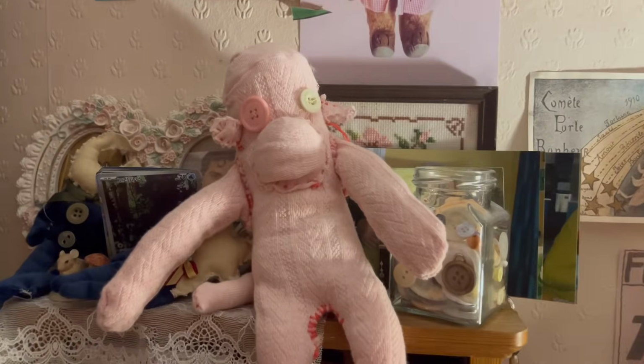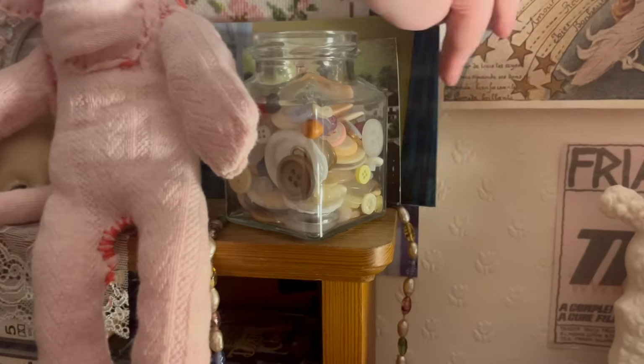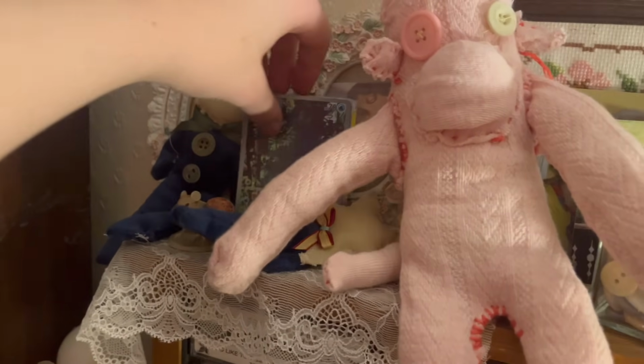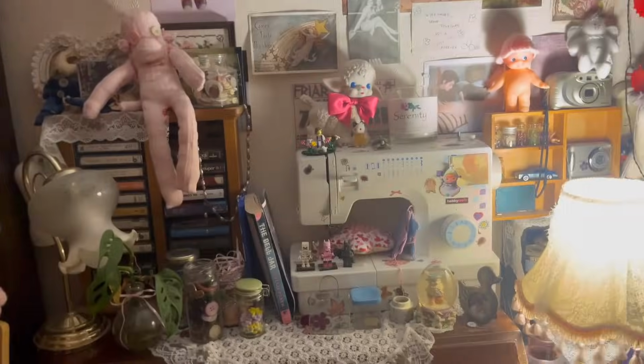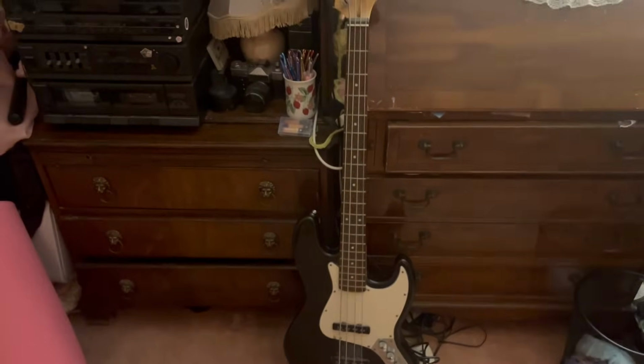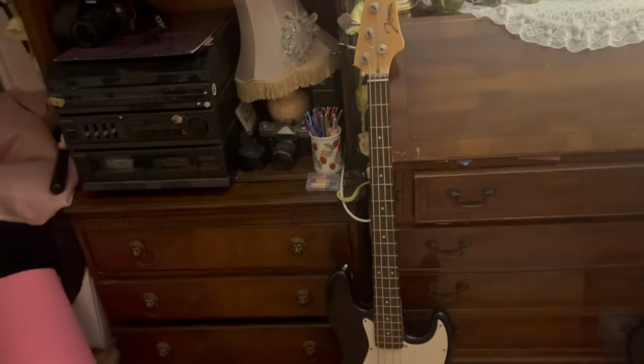This has got some of my cassettes in. This is my sock monkey. More buttons. I've got some photographs here, some puppets that I made, some Pokemon cards, a bunch of random stuff really that just works. That's my bass guitar that I never ever use, but it hides the wires so it stays.